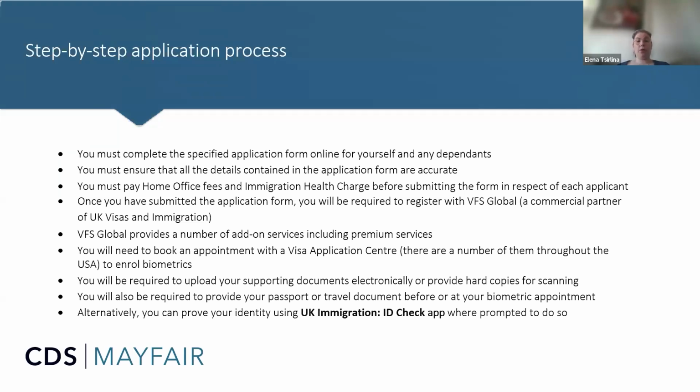Once you've submitted the application form, you will be required to register with VFS Global. VFS Global, you may be familiar with it by applying for visas to other countries. It's a commercial partner of UK Visas and Immigration, and it serves as an intermediary between UK Visas and Immigration and yourself in order to ensure transparency and independence. VFS Global provides a number of add-on services, including premium services, which are payable separately, so their fees are entirely separate from the Home Office fees. You will need to book an appointment with a visa application center. There are hundreds of them throughout the US.